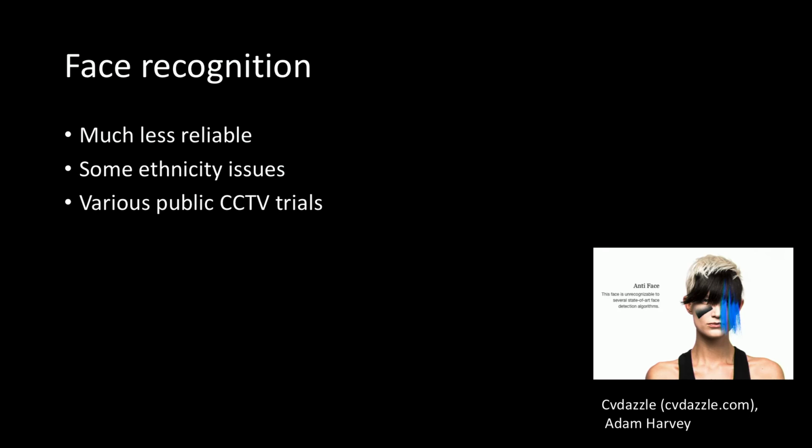Now, face recognition is the one that's generating all the controversy at the moment, and actually I have less to say about that because it is really not very reliable. Twins, doppelgangers, masks can fool it, have a nice rubber mask made. There are some ethnicity issues, meaning a number of people have popped up in the press pointing out that face detectors don't work for African Americans. Sometimes that's good, who wants to be recognised, and sometimes it's very annoying if you've got an iPhone.